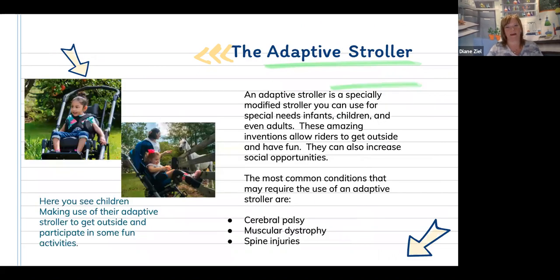Now let's take a look at the adaptive stroller. An adaptive stroller is a specially modified stroller you can use for special needs children, infants, and even adults. These amazing inventions allow riders to get outside and have fun, and they also help them with social opportunities. The most common conditions for individuals that might require the use of an adaptive stroller are children with cerebral palsy, muscular dystrophy, or spine injury.